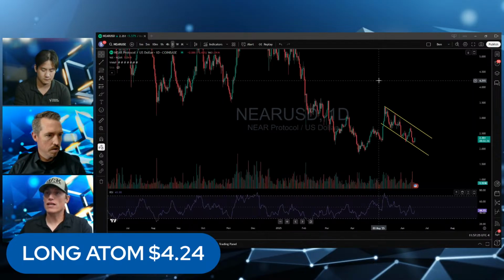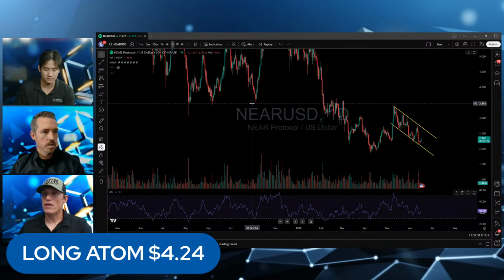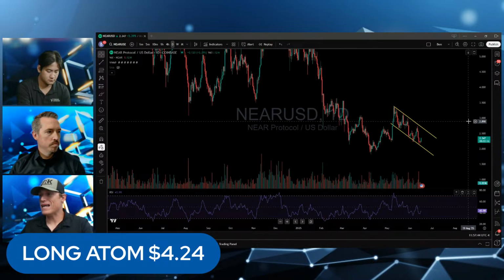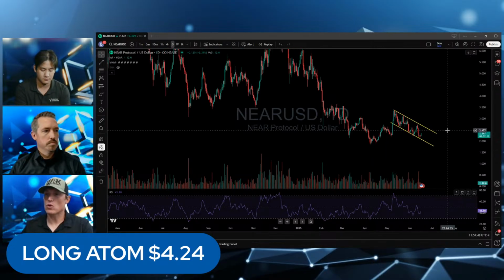If you can get a breakout of this downsloping parallel channel, then your next resistance is basically 3.39. And then you could even get up to these. So 3.39 is going to be a high, and then these low pivots right in this area at 3.55. So you want to wait for consolidation right up at that area, and then you could put in a nice bull flag and get a nice move higher on NEAR. So overall, it's pretty good.